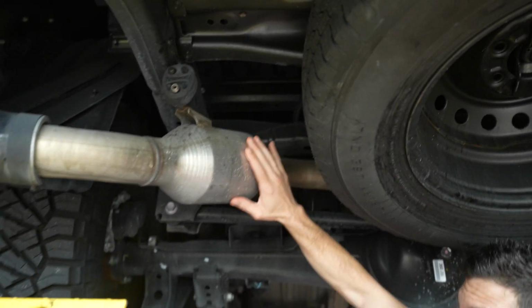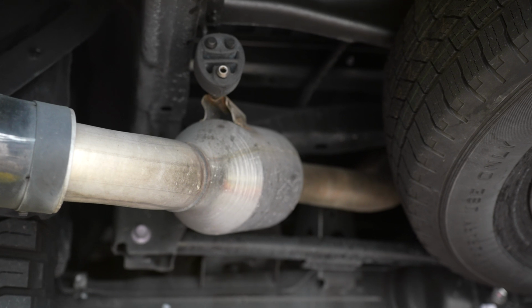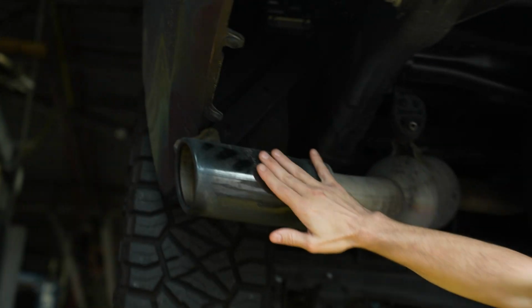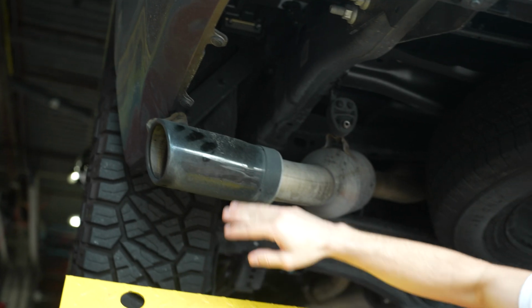Also right here, it looks like a little resonator is there. I don't think it does too much for the sound. You could remove it, that could be the next step, but you'll probably get like a 5% difference. He didn't want to touch the tip. You could always replace it in the future.